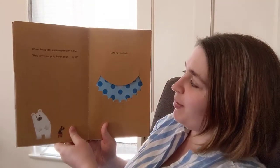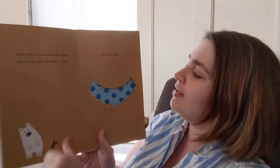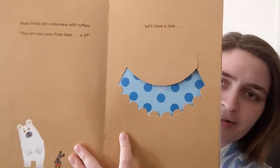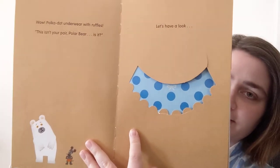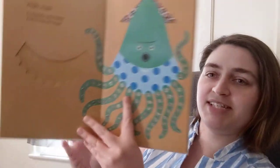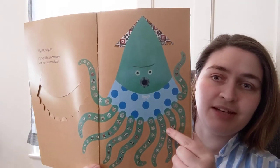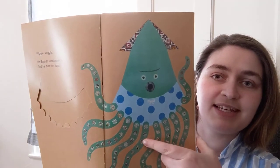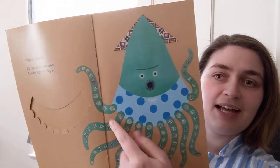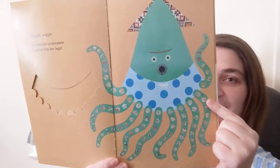Wow, polka dot underwear with ruffles. "This isn't your pair, Polar Bear, is it?" Let's have a look. Who do you think would wear underwear like this? Wiggle, wiggle, wiggle. It's Squid's underwear. Squids have 10 legs. 1, 2, 3, 4, 5, 6, 7, 8, 9, 10. That's why it had ruffles for all of his legs to come out.